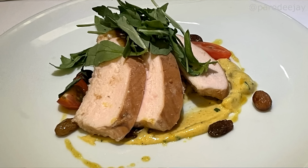You had chicken. Yeah, it was smoked chicken with raisins with a mustard sauce. It's very smoky, so you do have to like that fake smoke taste. It doesn't really bother me. But it was cooked very well.